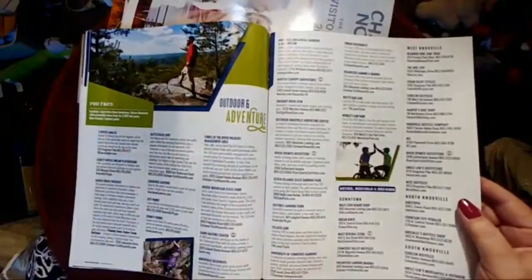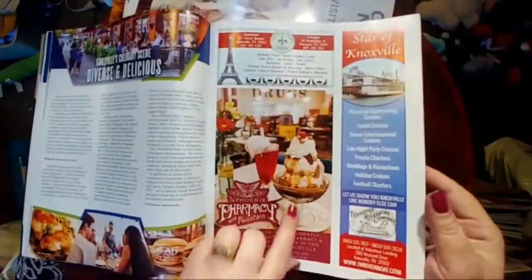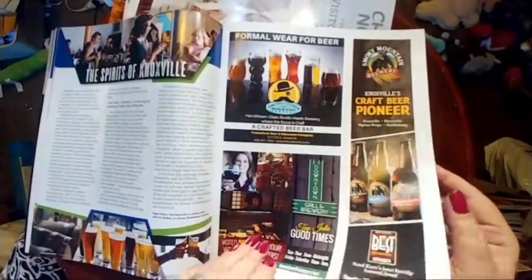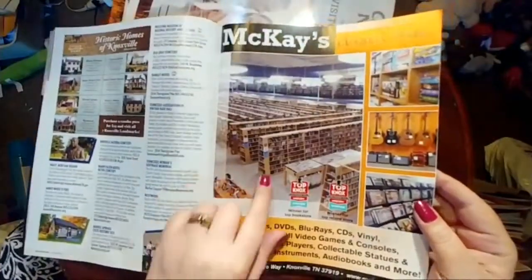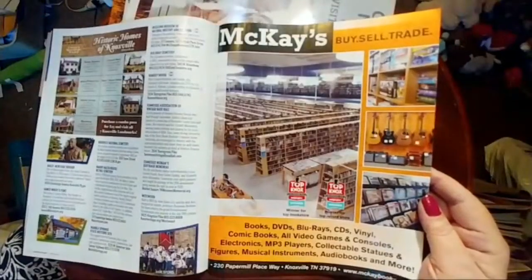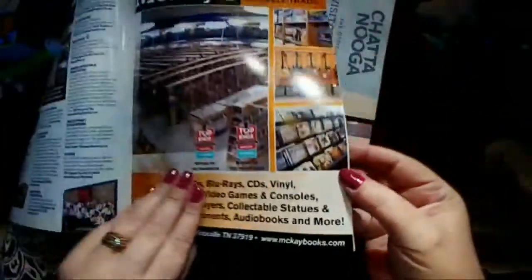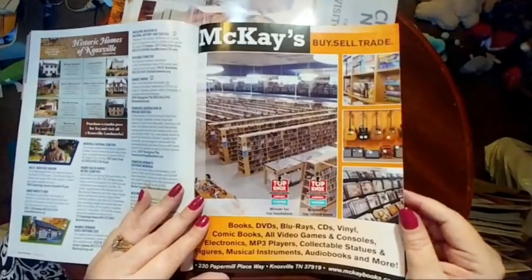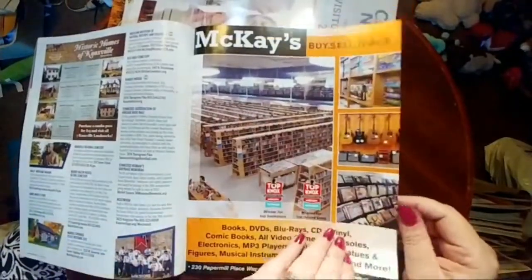Ooh, that's pretty. Ooh, look at that ice cream. Eiffel Tower. Look at this bookstore. Can you imagine? Wow. McKaysBooks.com. Here, I'll move this up here. Here's their website, y'all. Look at these books. Wow. That's a story you could just get lost in. And they have musical stuff.